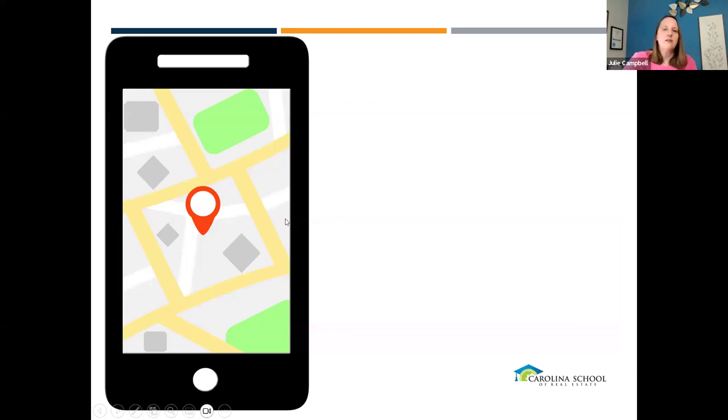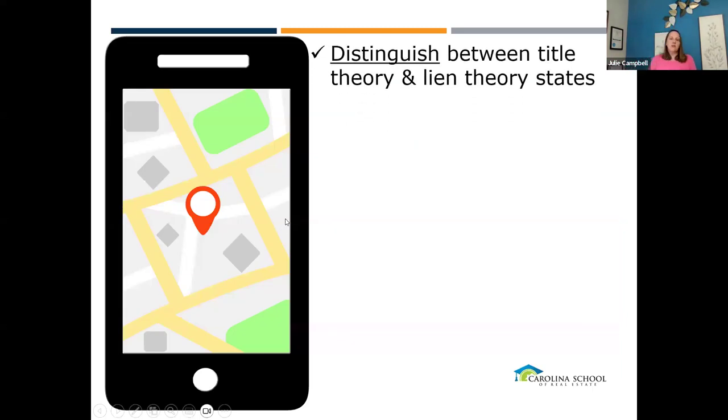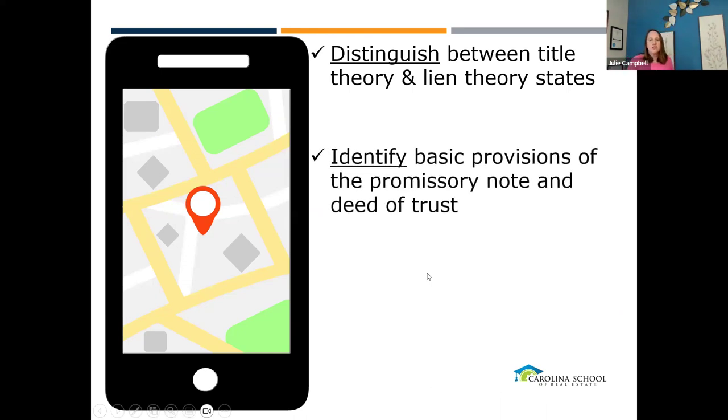In 14, we're going to distinguish between a title theory state and a lien theory state, and of course, talk about which one is North Carolina. We're going to talk about some basic provisions of the promissory note and the deed of trust. We have said the deed of trust is just the mortgage. So we're going to talk about what that mortgage is in North Carolina. We just happen to refer to it as a deed of trust. And then there's another instrument, another agreement referred to as the promissory note.